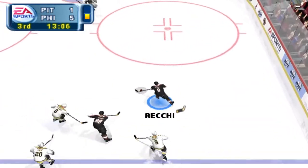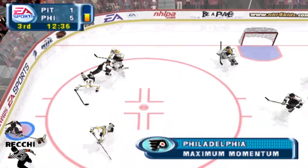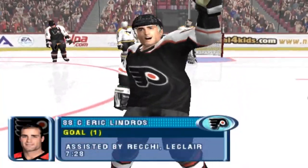Philadelphia goal. The faceoff goes to Lindblom. Recchi on the right. Screwdrop. Great save. 11. Jody Lindblom. He scores.